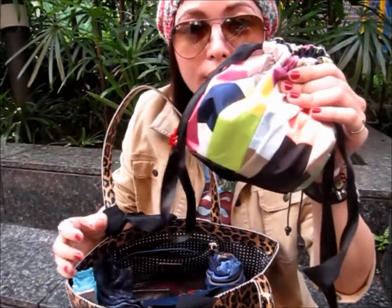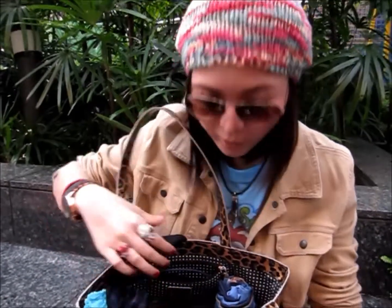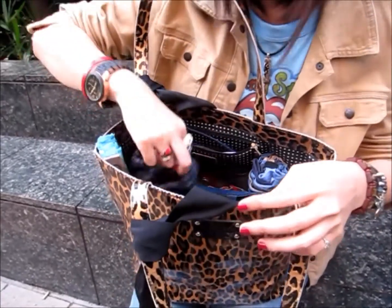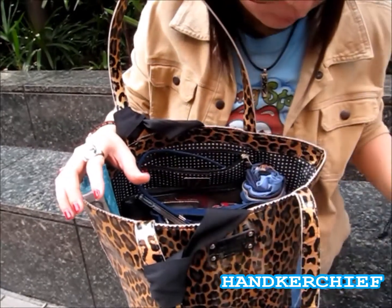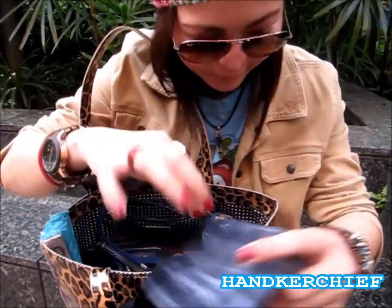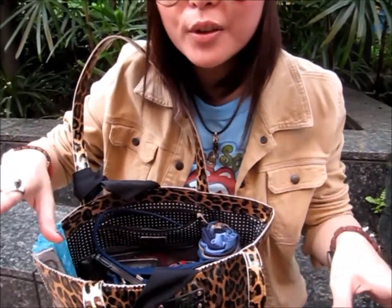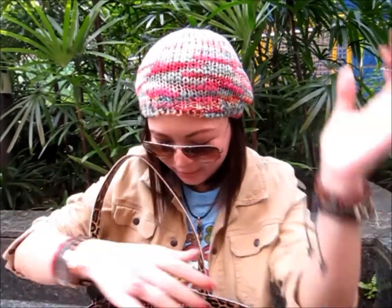So I have this one. I think I will break this later. This is my Shiseido pouch. See how messy it is. I don't know, this is organized already for me. All right, I have my hanky. Anyway, I just put it here. It's plaid and it's blue. I like men's hanky. I'm over with floral. It's organized for me already.